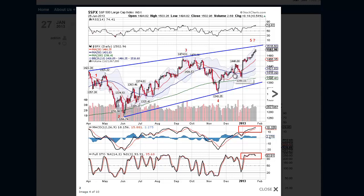However, this is a clearly defined uptrend. We are moving higher, but it is quite toppy at the moment. So I wouldn't be chasing these longs from these levels. I would be happier to buy on a pullback if we get a chance.